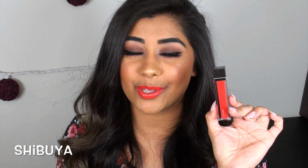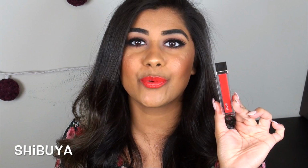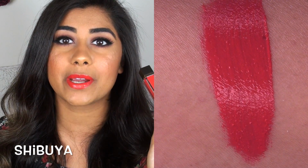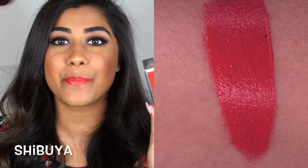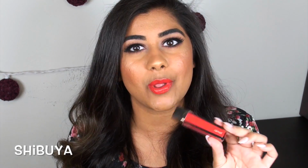I love this one. Speaking of perfect summer colors, this is Shibuya, which is described as a warm strawberry red, and this is the absolute best red, bright, gorgeous lip gloss ever.